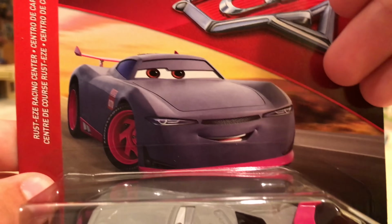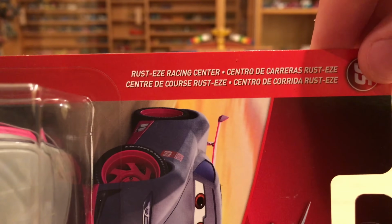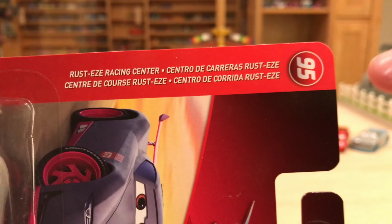So we got the desert blur background. I like his art there. Very nice and sophisticated and clean. Of course, he is in the Rust-eze Racing Center series with the 95 and the red stripe.